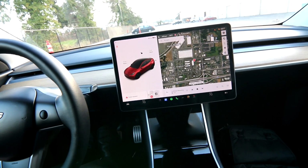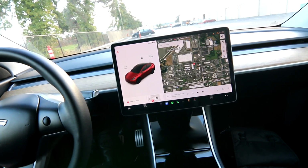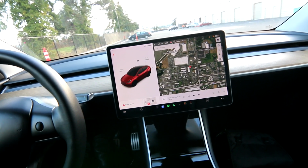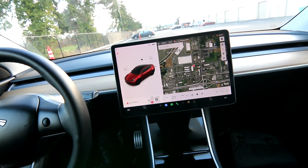It's instantaneous, and it's unlike the driving experience of a gas car. You really have to get behind the wheel and experience it yourself. It's hard for me to do it in words, but it's quite amazing.